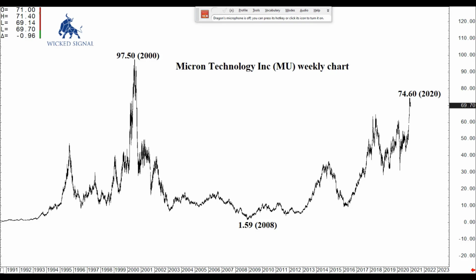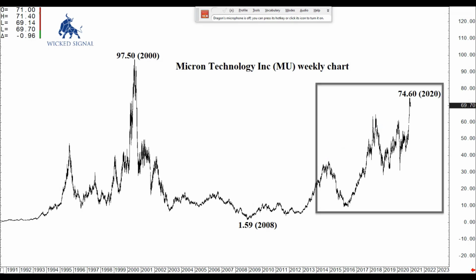Let's talk about this chart. You can see the NASDAQ bubble high of $2,097.50, dropping some 8 years later to the financial crisis low of $1.59. And then most recently, the pullback high from the 2008 low was placed in December of this year, just a few weeks prior to recording this video, at $74.60. And so those are the extremes. I'm not going to get into all the wave counts and so forth.